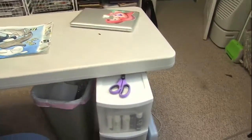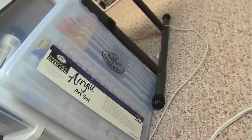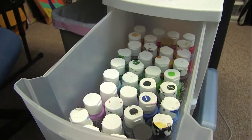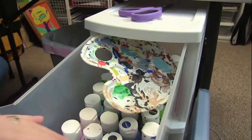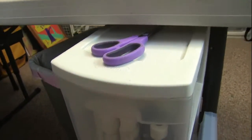And then right here I have all of my paints. I have a lot of paint, which is funny because I don't do a lot of painting. There's this acrylic art kit that I decided not to take apart. This top drawer has my palette and all of my smaller paints, which I got a lot of cheap. I find sets of them and get them for about $1 each, and I think at Walmart you can get these for like $1 or 50 cents.